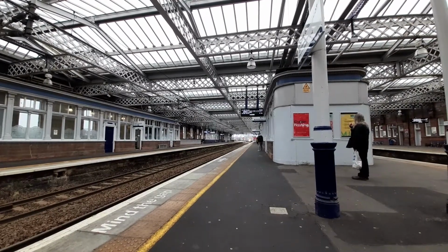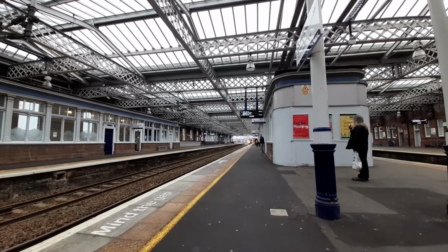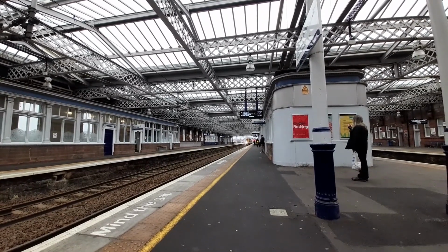Approaching now is a 380 ScotRail service to Gourock. 380-010.